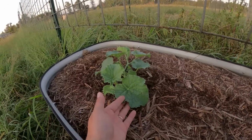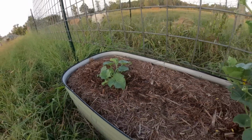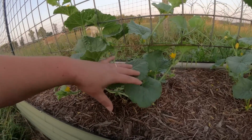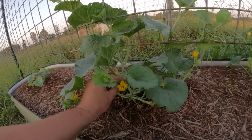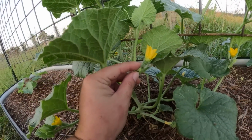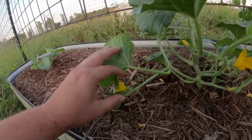Even this sad one over here that we've been following, I wasn't sure it was going to produce at all. And it looks like it is going to. These two right here are honey melons. And I don't see any, oh wait, maybe this one is. Yeah, this one is going to be a melon. We have a female flower here with a little immature fruit at the base of the flower. There's another one over here.